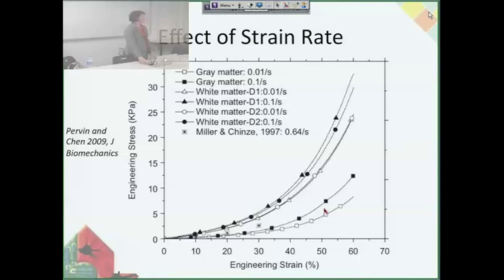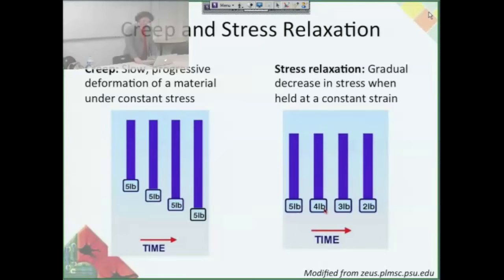Okay, so this was just a simple compression or tension, I can't remember, but what happens if you do tests that are specifically designed to measure the viscoelastic properties of materials? So there's two basic ones, creep and stress relaxation. So creep is the slow progressive deformation of a material when you hold it at a constant stress.